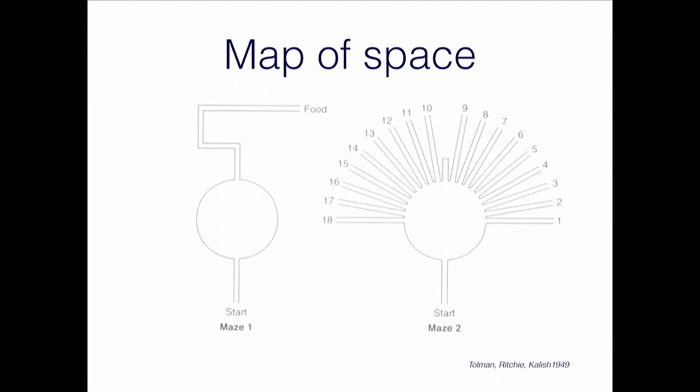Well, the answer was very interesting because the rats went to arm number 7 with a very high probability, which was the very first indication that we have a map of space. And I think for a physicist, the fact that there is a map of space, and then after this a bunch of behavioral experiments, and then we now know a lot about the neural correlates, where this map of space is held, is really interesting. And in fact, olfaction is one of the ways we can construct this map of space. These are very recent results. And so I really like to start with this.